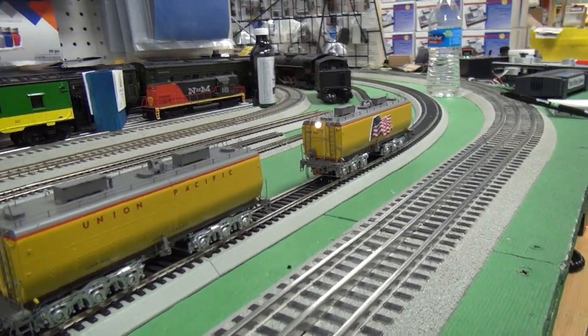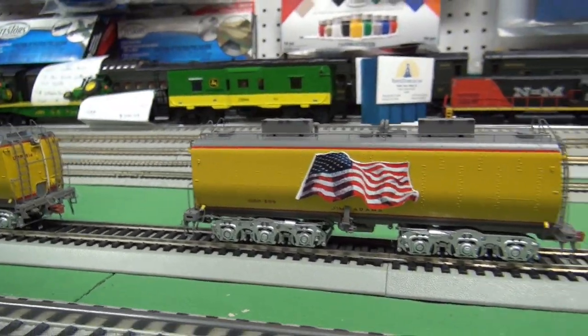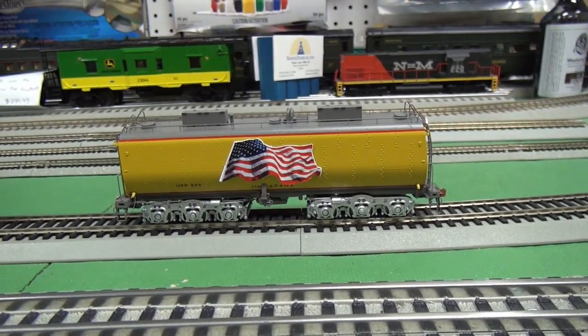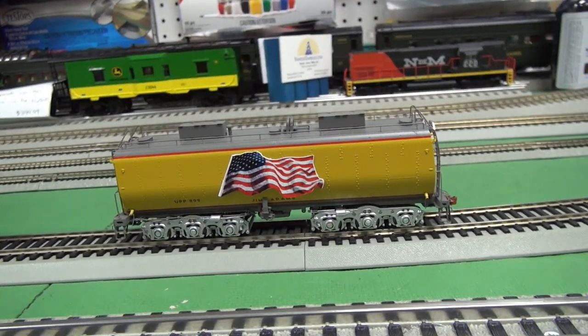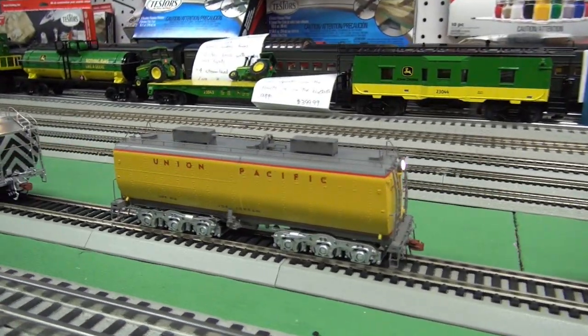So these are just really nice, highly detailed looking auxiliary tenders. Again, if you have a Big Boy, if you have a Challenger, a 4-4-4, or even a steam turbine, these would just look great riding behind them. They're very high quality. They look terrific.